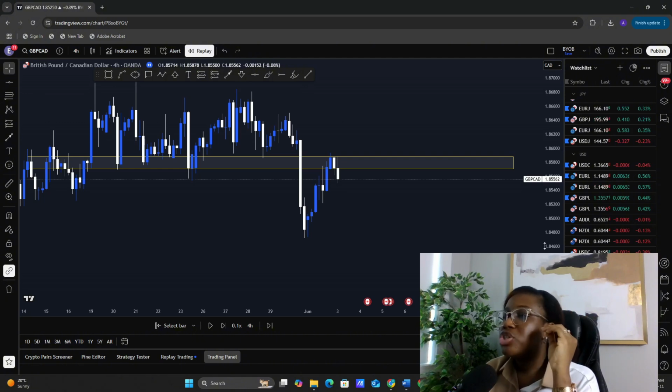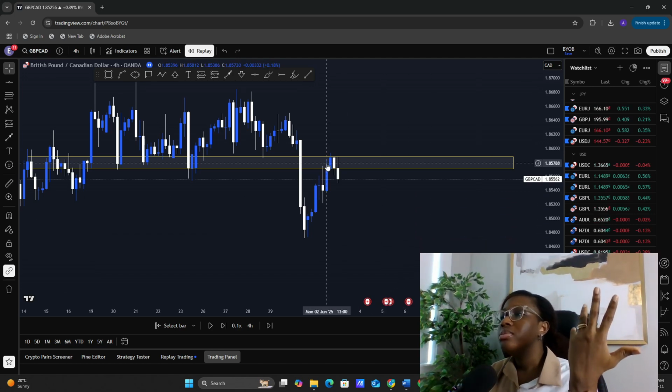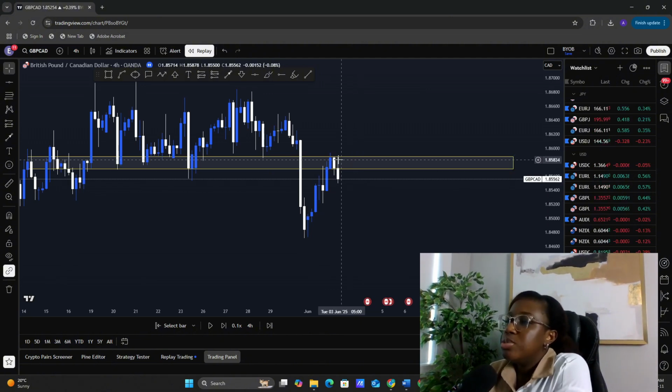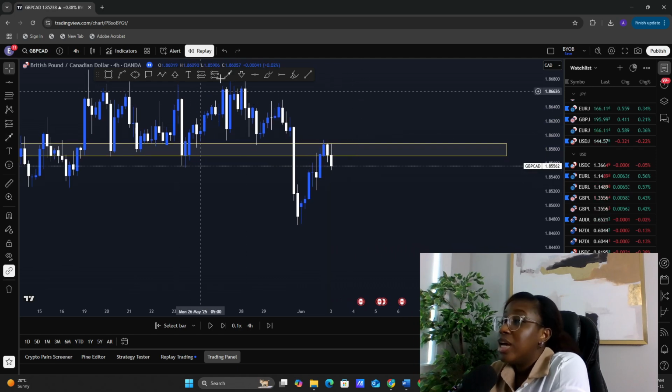So like I have mentioned before, my entry confirmations include engulfing candles and variation candle patterns. Variation candle patterns could include morning star candles, or just candle patterns that are more than 2 candles at once. Do you get? So this would be deemed a bearish variation pattern right here, because we have a bullish candle and we have 2 back-to-back bearish candles. Okay, and that's pretty much my entry confirmation. So at this point we go short.